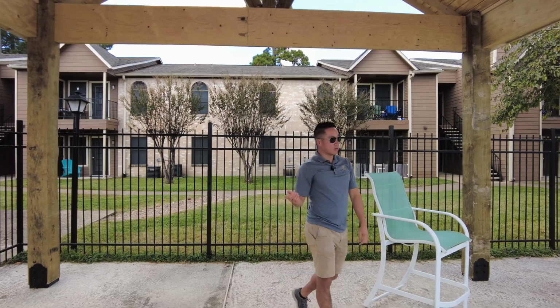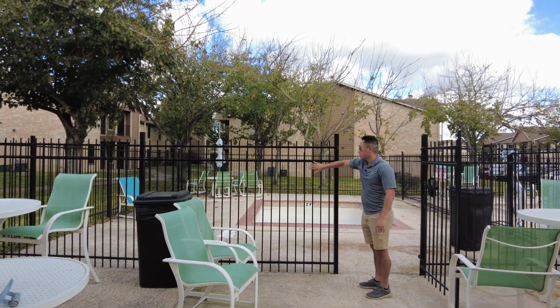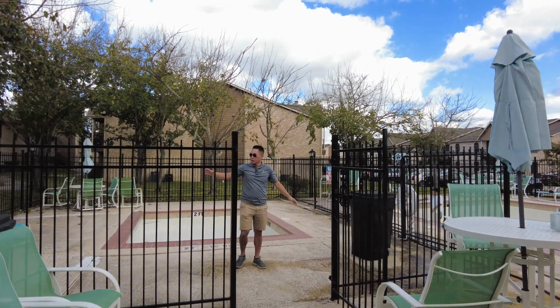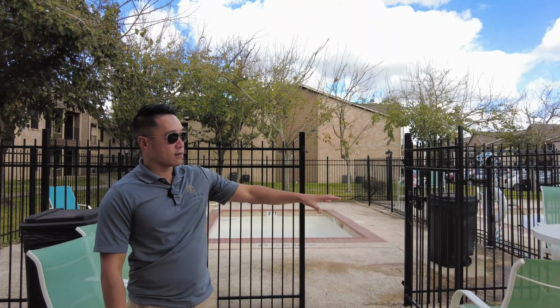And then what will happen over here as well is this whole fence right here that's on the interior of the pool area will come out. This whole thing all around will come out as well. So this opens up this space a lot more. So we'll have more pool furniture on this side, more pool furniture on this side. We'll get some more pool furniture and everything like that.